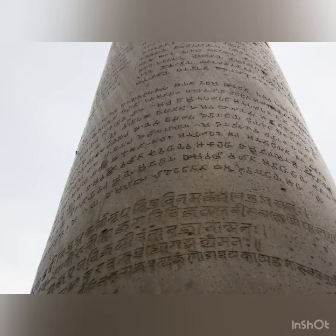There are other kinds of inscriptions as well, where men and women, including kings and queens, recorded what they did. For example, kings often kept records of victories in battle. How can we forget the Ashokan pillar, where he engraved the principles of Dhamma.